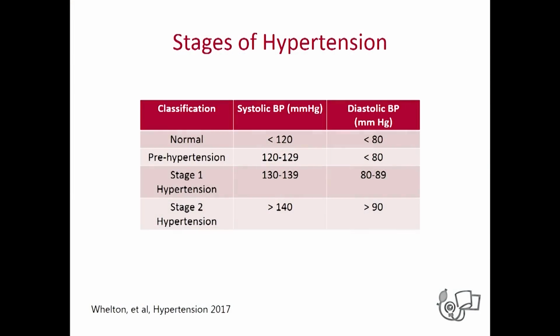So this is another graph, or grid rather, that outlines the current goal blood pressures. So if there's one particular slide to take away from this first part of the talk, it's probably this slide. So these refer to different stages of hypertension or conditions. And the first column is the systolic blood pressure level, and the second column is the diastolic blood pressure level. This is what physicians use to categorize or phenotype patients that come to see them.